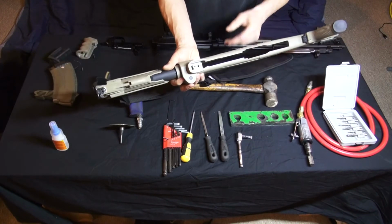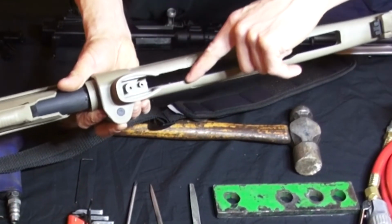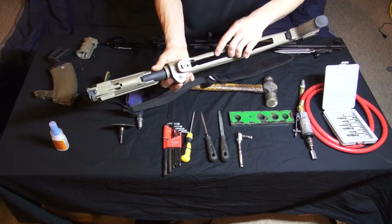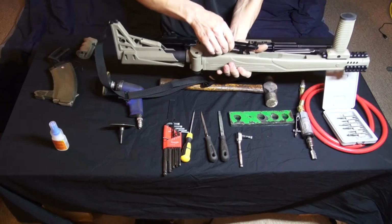Then I modified some back here as well. I took material out from here, roughly with this straight carbide tip. Took that off, as well as in here, so that the trigger group will fit in here real nice.